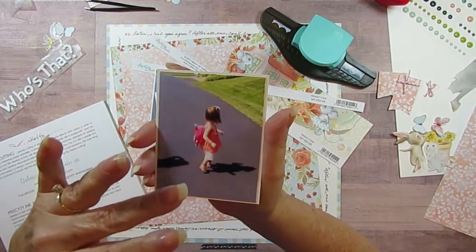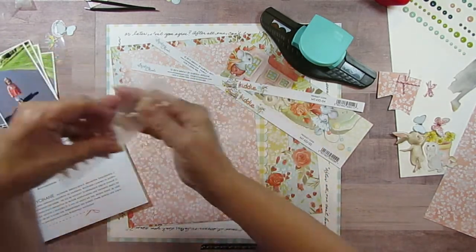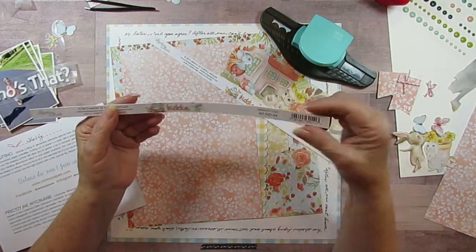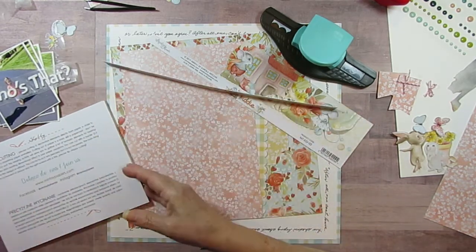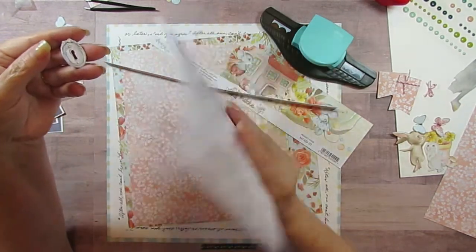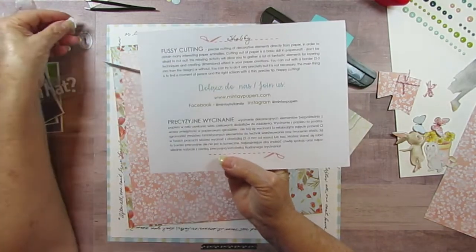So this was actually clips from the video. So those are the photos I'm using. And that's the story. And my letters are from Paper Studio, and it's gonna say, "Who's that?" And my papers are from Mintay, and I'm using the Kitty collection. But I'm also going to use some butterflies and a keyhole from the Shabby Book collection, or whatever they call it. So I'm using a keyhole and some of the butterflies from that same collection.